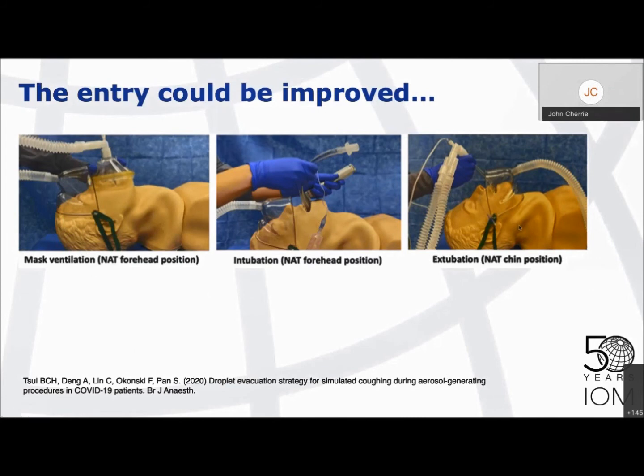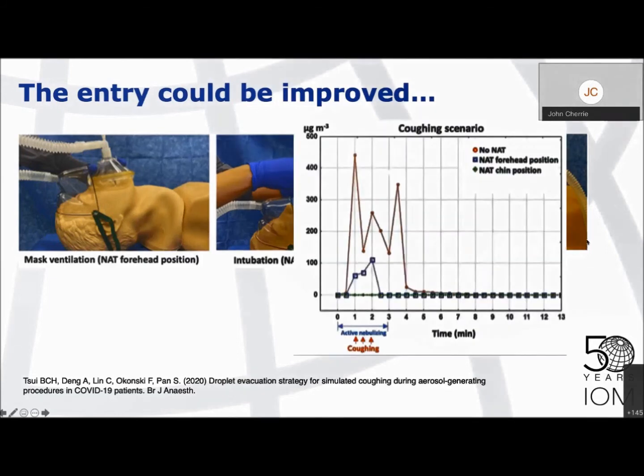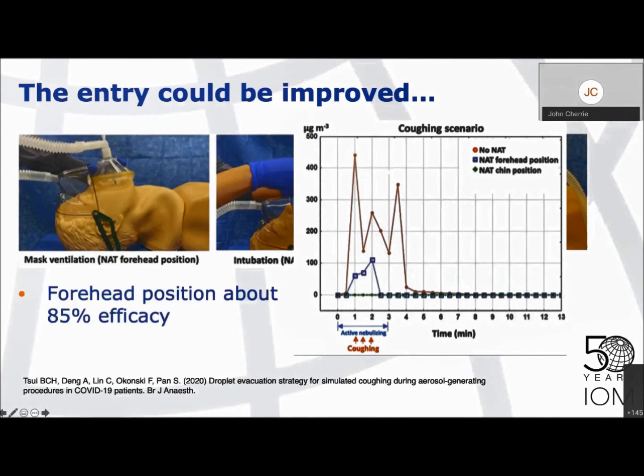photograph. The researchers looked at the effectiveness of their system by measuring the aerosol concentration in the vicinity of the process through some sort of simulated coughing process. You can see that the red line, which is the situation with no ventilation control, the concentrations are much higher than when the device is placed on the forehead, and very much higher than when it's in the chin position. In fact, on the forehead the device has about an 85% efficacy, and on the chin is probably in excess of 99% effective. And I think that's the key here.